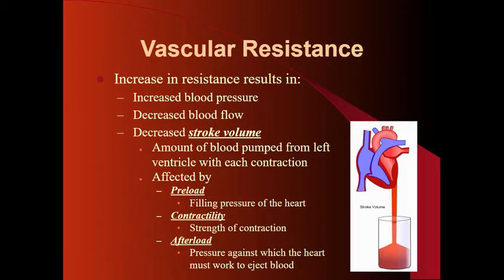An increase in resistance will result in an increase in blood pressure. It'll decrease the amount of blood flow, and it'll decrease stroke volume. Stroke volume is the amount of blood that's pumped from the left ventricle with each contraction.